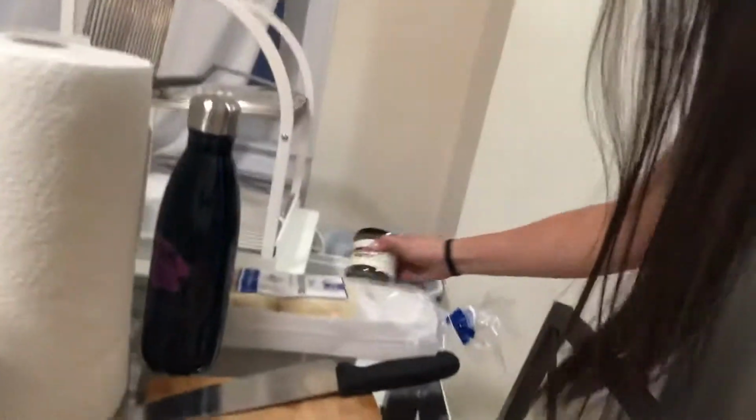See my table? It's very messy. I'm going to put away all of my ingredients that I just used and took out. While those things are cooking, they don't need my attention right now. I can clean up. I put away the spices. I'm putting away the olive oil. I don't need that anymore.